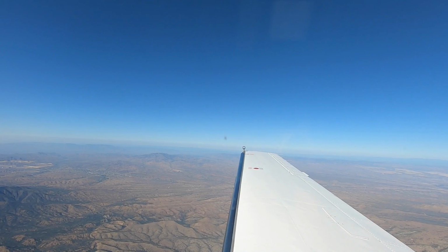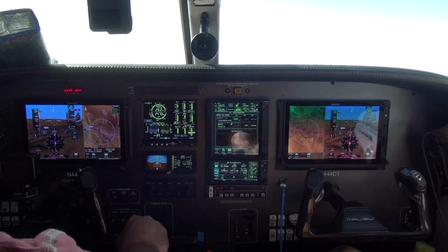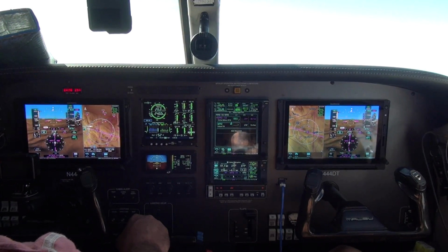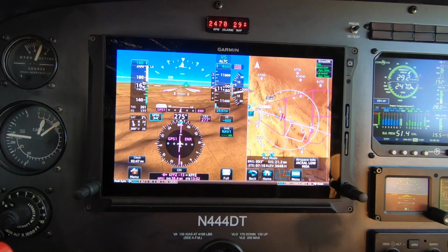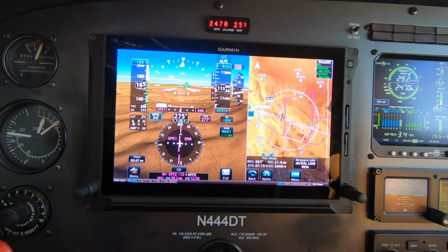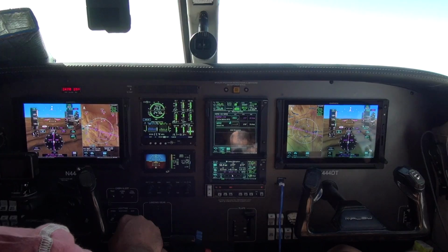Contact Phoenix, altimeter 29.79. Jump forward, let's pick up ATIS here. Information Tango, time 2054Z, wind variable at 6, temperature 30, dew point 3, altimeter 29.81, visual approaches in use, runway 22 left and right in use, spots 3 and 5 unusable. Arrivals south of runway centerline, contact tower 124.6. North of line, contact tower 119.7. Advise on contact you have information Tango. We have Tango.